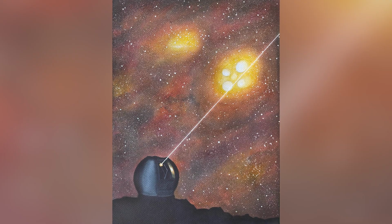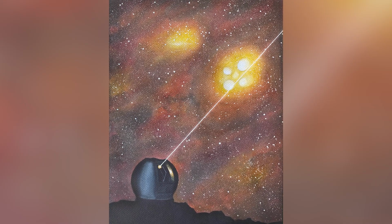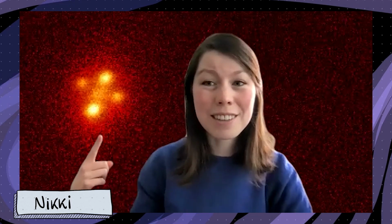So we used Keck, which shoots out a laser to correct for the distortions in the atmosphere. And that resulted in this image over here, which was the first time that we could actually see all the separate images of Supernova Zwicky. So by correcting for the distortions in the atmosphere, you can get really sharp observations from Earth. But after that, we also had observations with the Hubble Space Telescope.